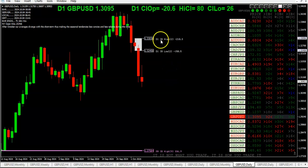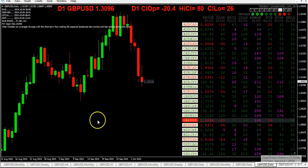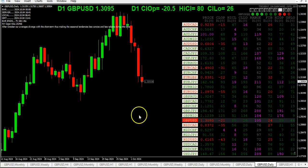We had an inside bar 2 days ago. Yesterday we broke out of the downside of that inside bar. You can see on the month, we got a lot of inside bar action. On the daily, we actually broke 100 pips of range here, which used to be 150, about the average back in the old days. But we have 105 today.